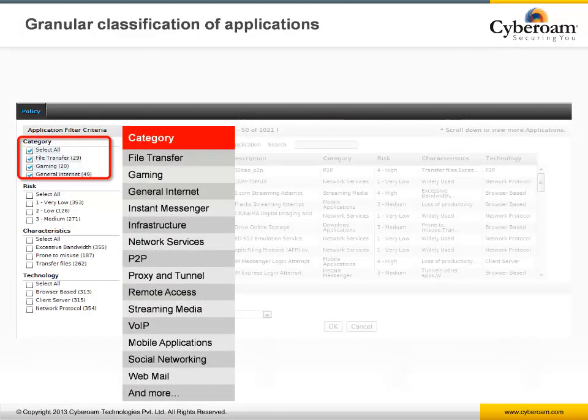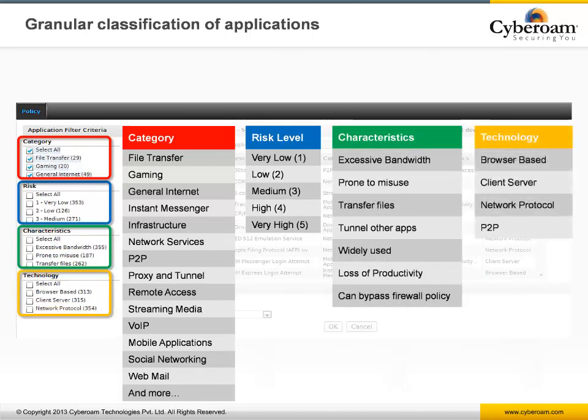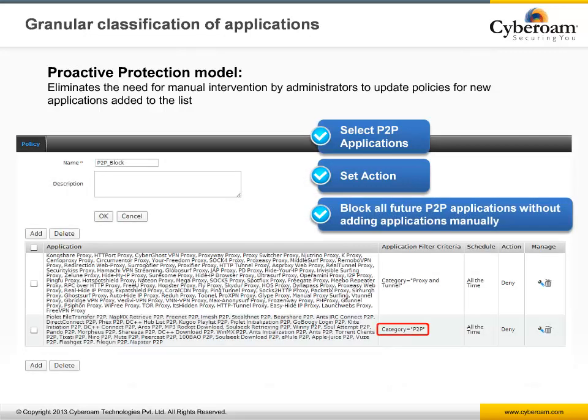The application filter engine can recognize thousands of applications that are classified in multiple granular ways to offer complete control. Applications are classified by categories like games, P2P, proxy and tunneling, by different risk levels, various characteristics like loss of productivity, as well as technology. Cyberoam's application filter also offers proactive protection model, which eliminates the need for manual intervention by administrators to update policies for new applications added to the list. Upon database update, the policies are automatically updated based on the configured action for defined categories.